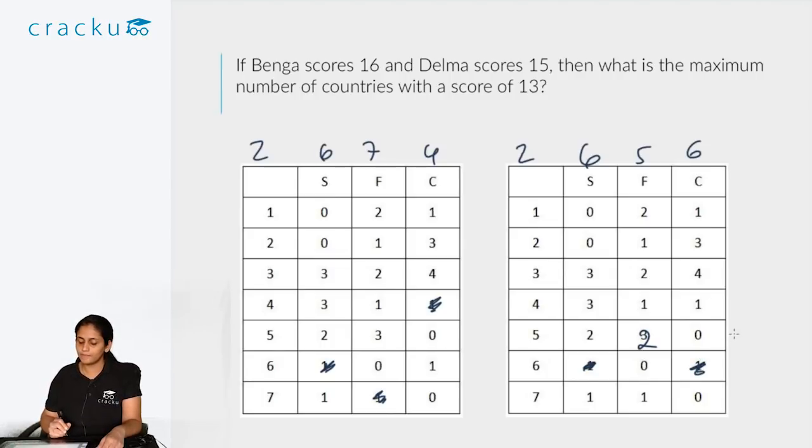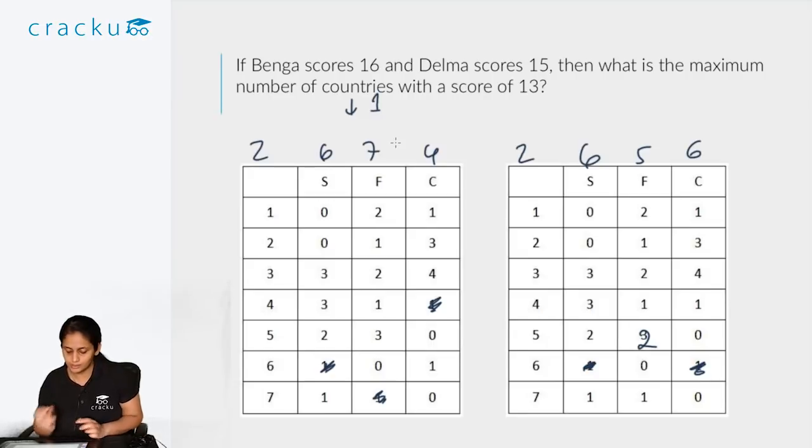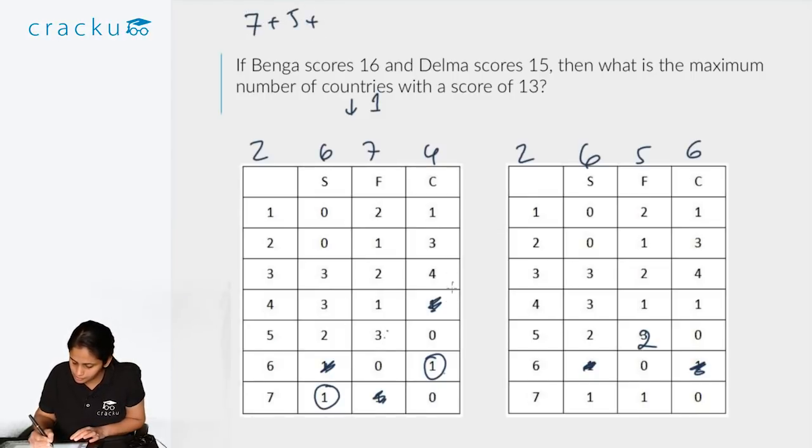So we have to figure out if Benga scores 16 and Delma scores 15, then what is the maximum number of countries with a score of 30. So let's consider the first case, case 1. So in case 1, Benga scores 16. So how can it do that? If it scores 7 over here, it has to score 5 and Delma will score 6. So this is 7 plus 5 plus, it has to go down to 3. There is nothing else in C as such available to it. This is by Delma. So in that case, it has to score 7 plus 5 plus 3. So that is 15. So Delma would have scored 7 plus 5 plus 3, that is 15.